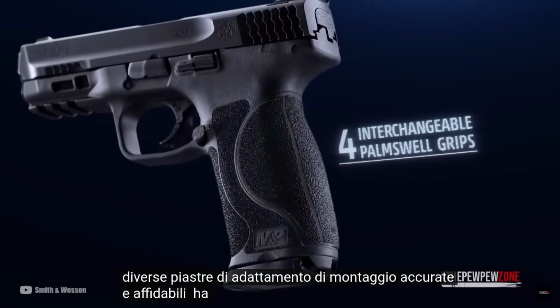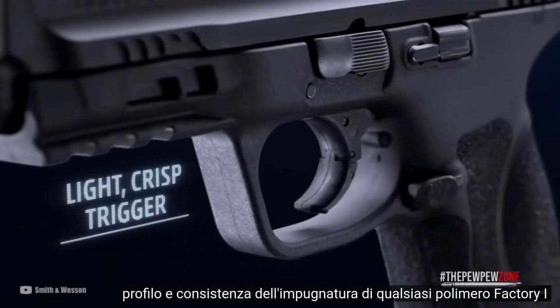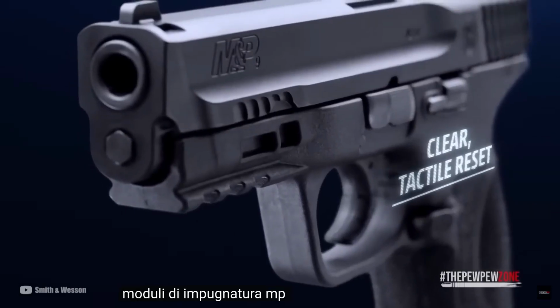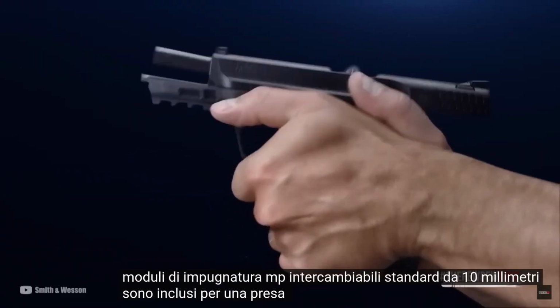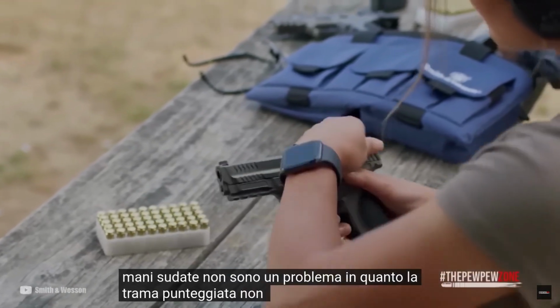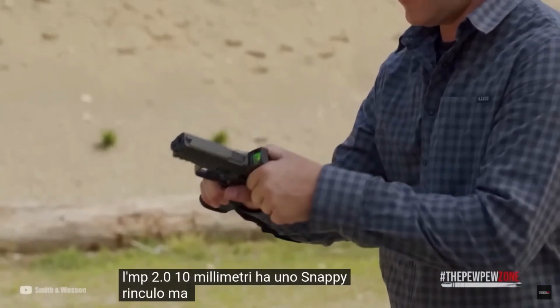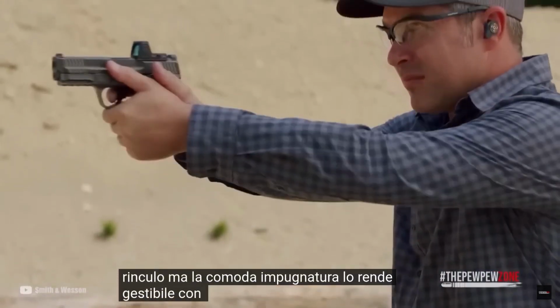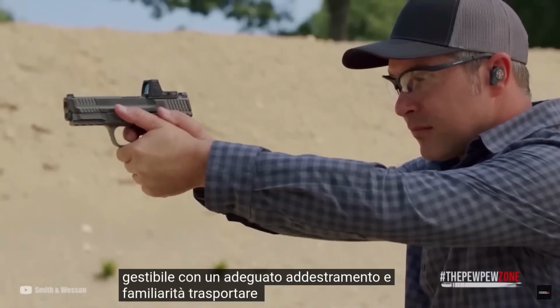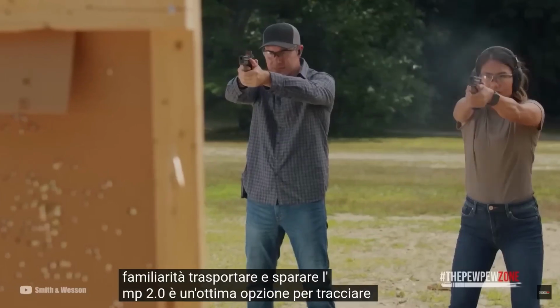Accurate and reliable, it has probably the best grip contour and texture of any factory polymer 10mm. Standard interchangeable M&P grip modules for a thinner or fatter grip are included. Sweaty hands are no problem, as the stippling texture doesn't slip easily. The M&P 2.0 10mm has a snappy recoil, but the comfortable grip makes it manageable. With adequate training and familiarity, carrying and shooting the M&P 2.0 is a great option for trekking the backcountry.